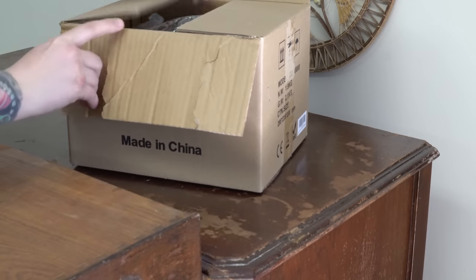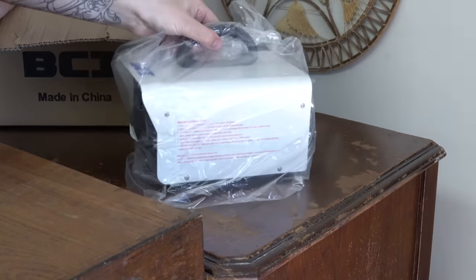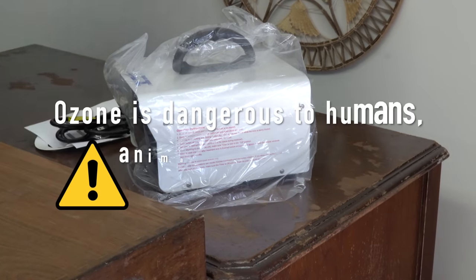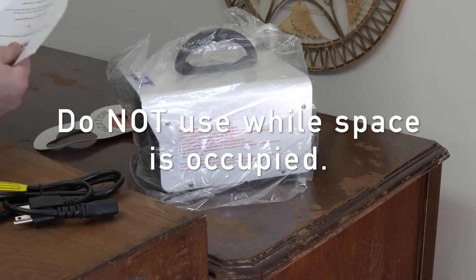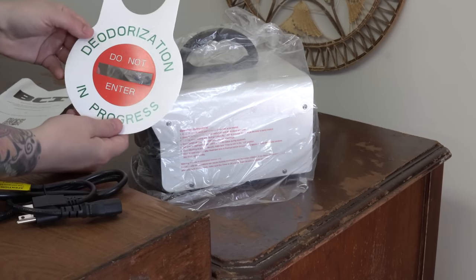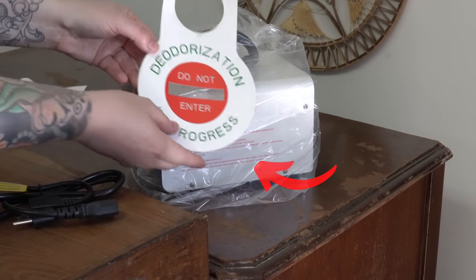to use this. This was a gift, I believe, from Emma from my Amazon wishlist. And this is an ozone, it says ozone air purifier, but it's an ozone machine. Keep in mind, ozone is very dangerous for humans, pets, and even plants. So you do not want to be in the room while this is running. You don't want to have pets or kids running around, and you want to remove any houseplants.